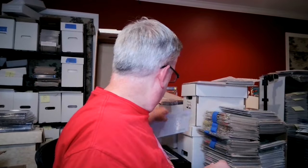Now this is Amazing Spider-Man 253, first appearance of the Rose, the son of Kingpin, in a newsstand. Very sharp copy. I think that I don't have any others yet. That's going in the to-grade pile.